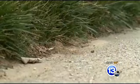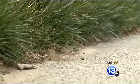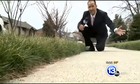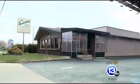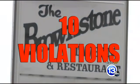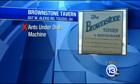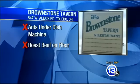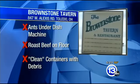It's that time of year when you start to see ant hills popping up along the sidewalks. But if health inspectors spot ants marching one by one in your restaurant, it's a violation. Health inspectors spotted ants inside of Brownstone Tavern on West Alexis. In all, the restaurant had 10 violations, including 6 critical. That includes those ants under the dish machine, a pan of roast beef stored directly on the floor of the walk-in cooler, and containers on clean storage racks that still have food debris.